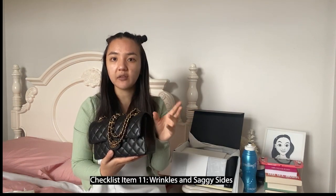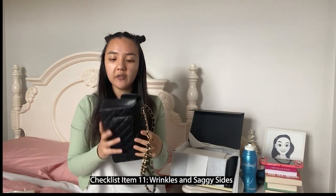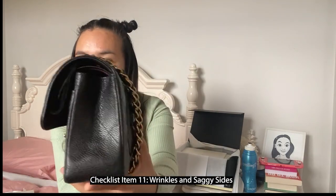Again, it might not bother you, and if it doesn't bother you, that's totally fine. I'm not saying that it should bother you, I'm just saying it's something that bothers me, and that's on my list of things that I check. Another thing on my list is looking for wrinkles and the structure on the sides. So this bag here, you can see the sides stand upright, and it's not caving in on itself, or wonky or uneven.